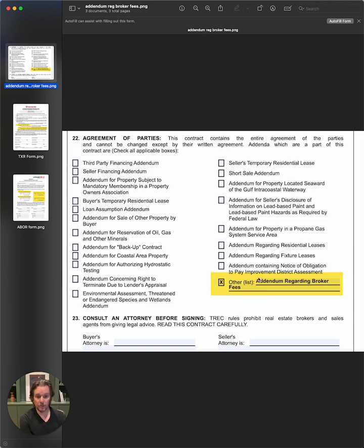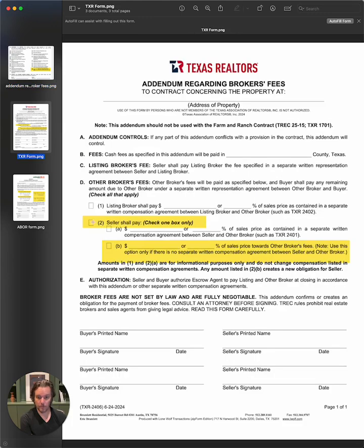So assuming that you've checked the TAR form or TXR form, you type that in here and then you'd go over here. And what I recommend you put in is you check D to B. And this is because we don't know if the listing agent has an agreement. So we have to check the box D to B right here. And you just fill that out and you make it part of the contract.